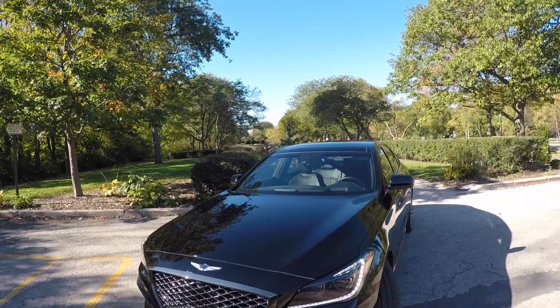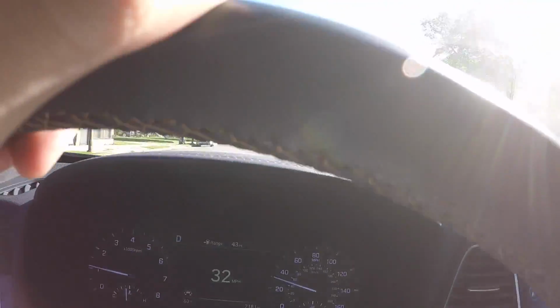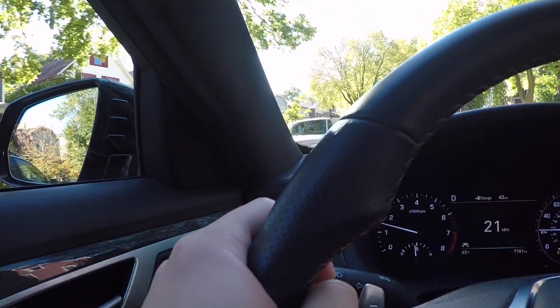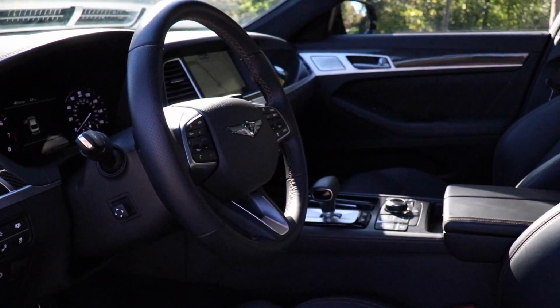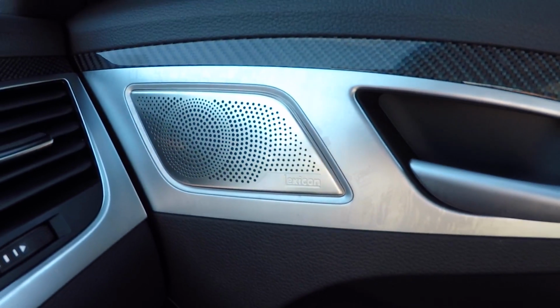Starting at $56,000 for the rear drive version, there aren't a lot of options available. This is basically, it comes with everything already. It's got lane assist, radar cruise control, all of the different camera blind spot monitors that you might want, heated and cooled seats, basically all the entertainment options you might want, Lexicon stereo, which is fantastic. It all comes for $56,000.